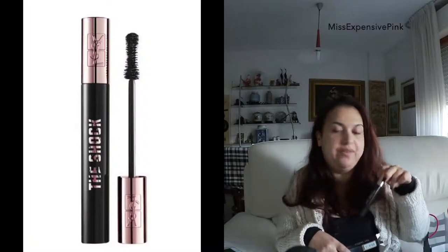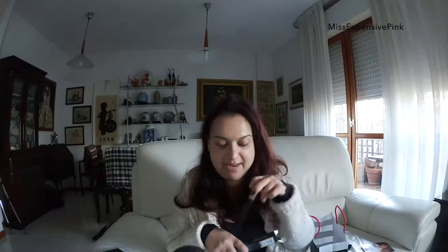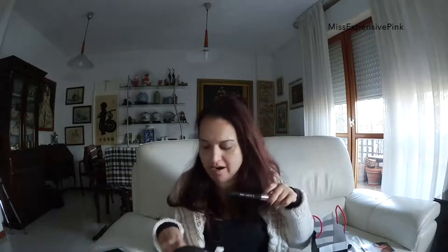And then the last item I got in my Sephora order is this mascara. It's the new YSL The Shock mascara. I love the packaging so, so much. I got it in black. I love how it's black with the pink writing. And yes, it's all about the packaging, what can I say? And you see, with mascara too, I've been going on with the same drugstore mascaras for the past few months. And yes, they are good and everything, but honestly, there's nothing like a YSL mascara for me. That's that.